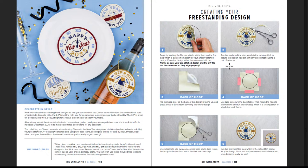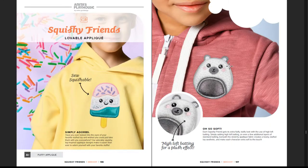So, yeah, you stitch it as normal. And if you decide you want to make it freestanding, you stitch the placement. Yep. And then put it down like as an applique. Trim around. Put back on it. And then trim that and do your satin stitches. Super easy.